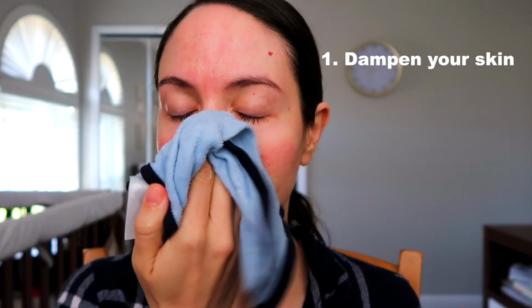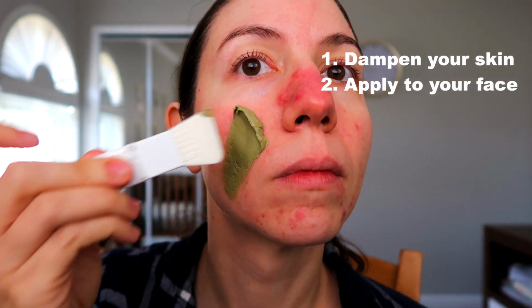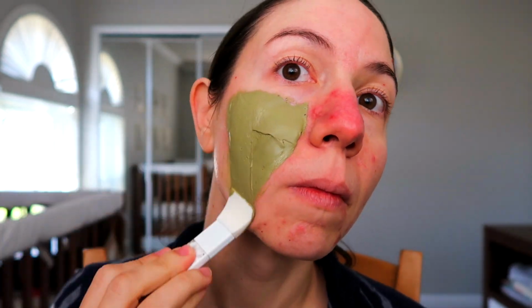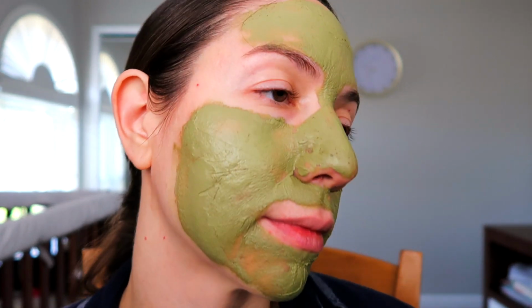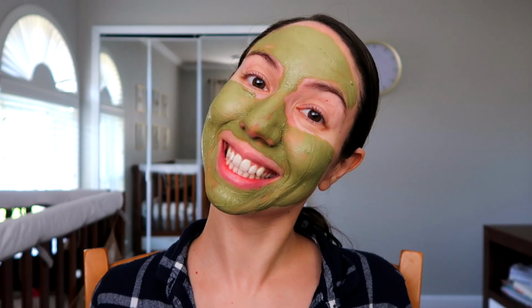The first step is to dampen your face just a little bit. Then with your brush, you're gonna apply a medium layer on the face and neck. I'm only gonna do my face today. And you're gonna allow it 10 to 15 minutes for the mask to dry. After it's dried, you're just gonna wash it off with water and pat the skin dry again.